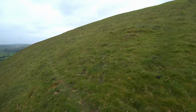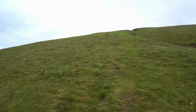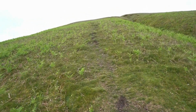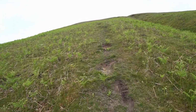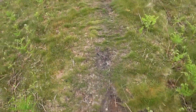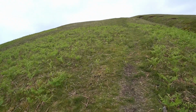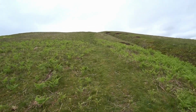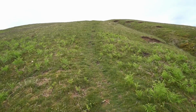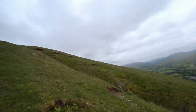A little sideways path. Yeah. And there's the way up for the fell runners. These little steps worn by feet. Thank you very much. Hopefully you can hear the skylarks above the wind. So, yeah. Let's have another little look.